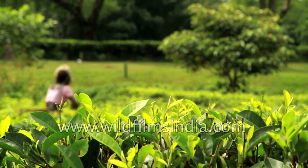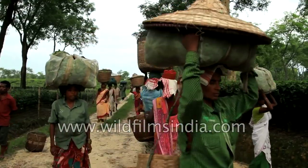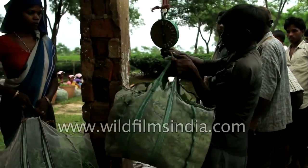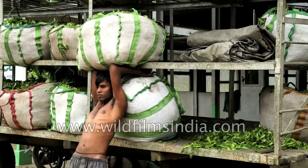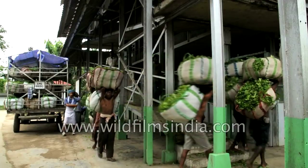After plucking, the workers carry the baskets full of leaves to the main junction where the leaves get weighed and are finally ready for the factory. Once the truck arrives in the factory, it is weighed again. Workers carry bags filled with tea leaves for the next step, which is withering.